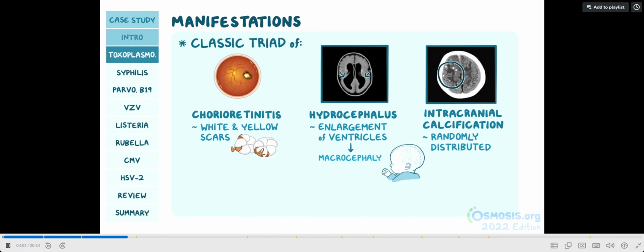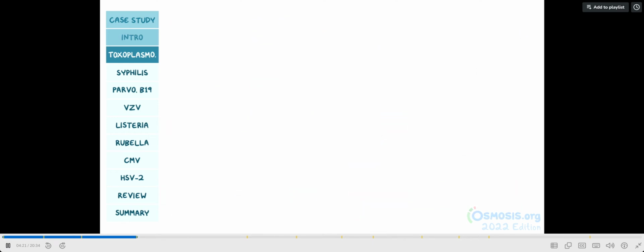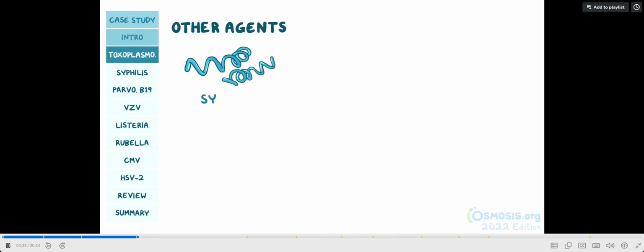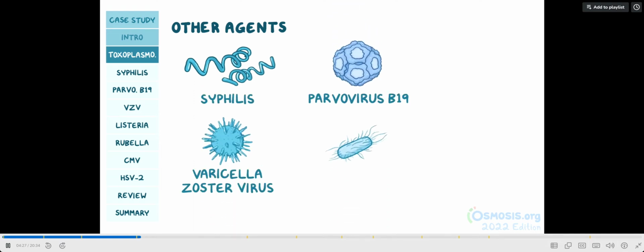An additional clue that you may find on a test question is that some babies with congenital toxoplasmosis may present with multiple purple-blue marks in the skin, which is often referred to as a blueberry muffin rash. The next TORCH infections are other agents, which include syphilis, parvovirus B19, varicella zoster virus, and listeria.